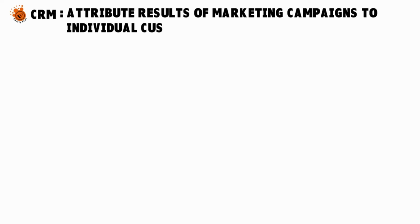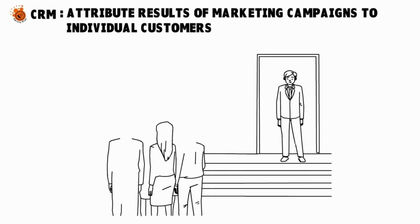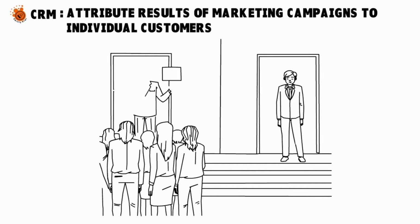Also, another thing that is important is that the CRM portion of the cloud ERP software allows you to attribute results of marketing campaigns to individual customers, which is very important, because if you want to create a personalized sales framework for each customer, you need to know which individual customers, for instance, have responded positively to a marketing campaign, right?